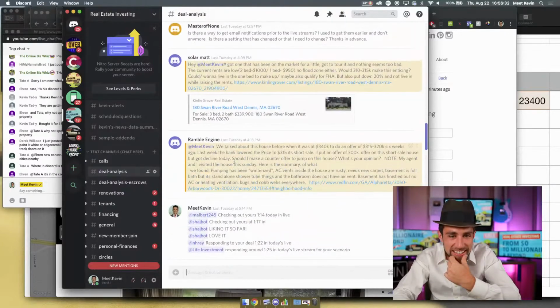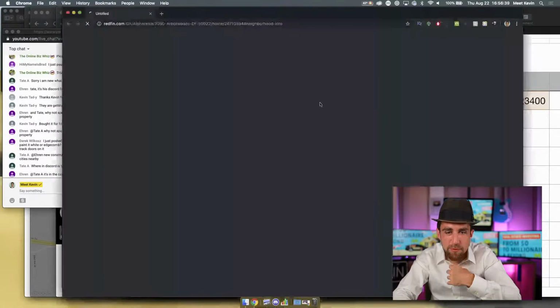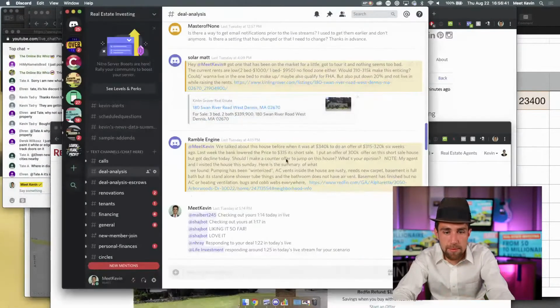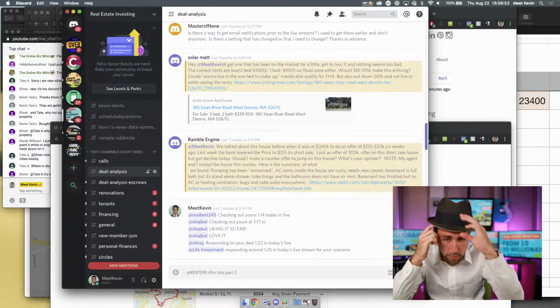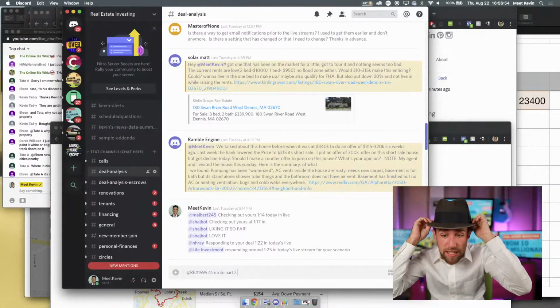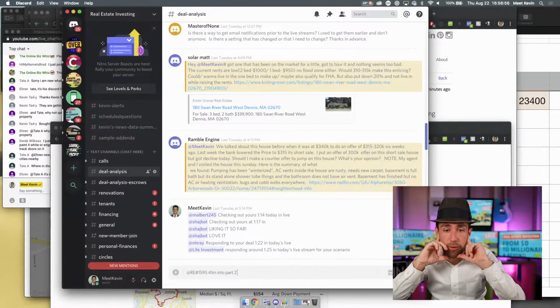Let's see. We talked about this house before when it was 340. Okay, so let's look at ramblings. We talked about this house before when it was at 340, to offer 315, 2 to 6 weeks ago. Last week, the bank lowered it to 315 as a short sale. I want to put an offer in at 300, but got declined today. Should I make a counter offer?